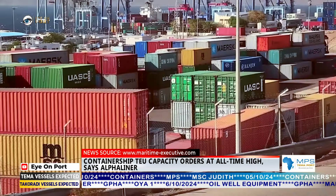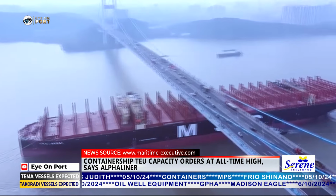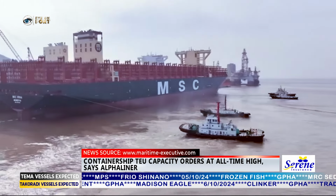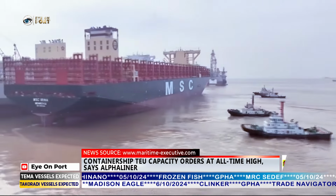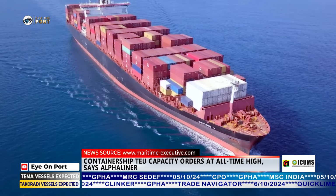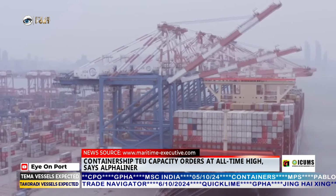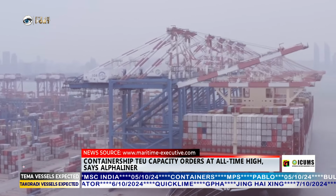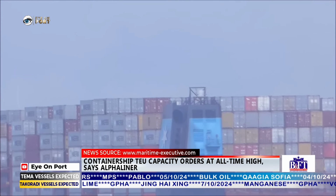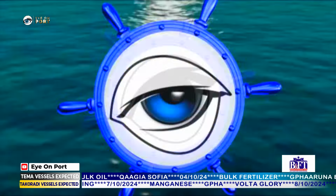The order book for container ship construction continues to reach new heights, with Alphaliner reporting in an analysis that in terms of TEU capacity, orders are the largest they have ever been. Alphaliner's closely followed top 100 ranking of the sector shows container shipping has reached new levels with a capacity of nearly 30.9 million TEUs. They calculate that there are 7,125 active vessels, representing a total of 366 million deadweight tonnage.